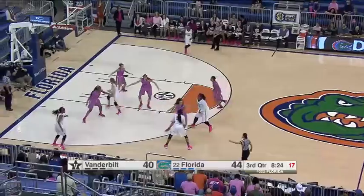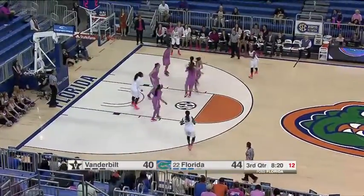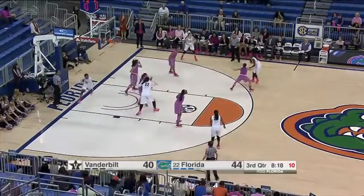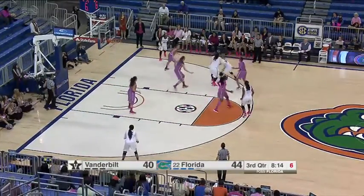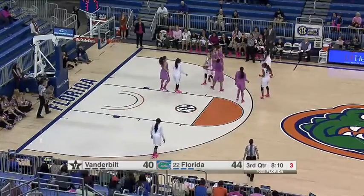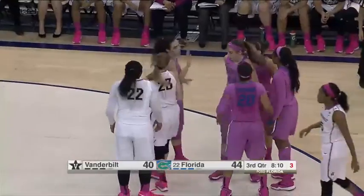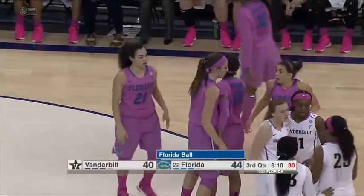Well, both of these teams in this SEC season end up increasingly as the quarters go. Each team gets better and better as the game goes on with their scoring. Double team. Spears finds herself in trouble on the jump ball. Possession arrow favors Florida. So the Gators will get the ball back with a 4-point lead.